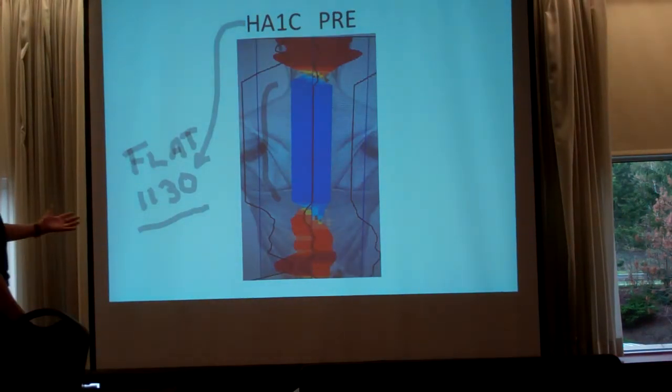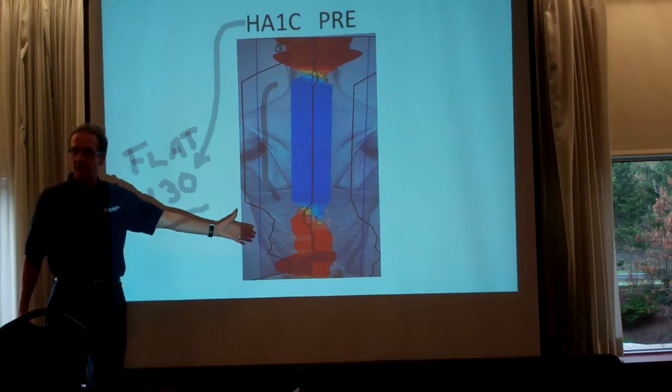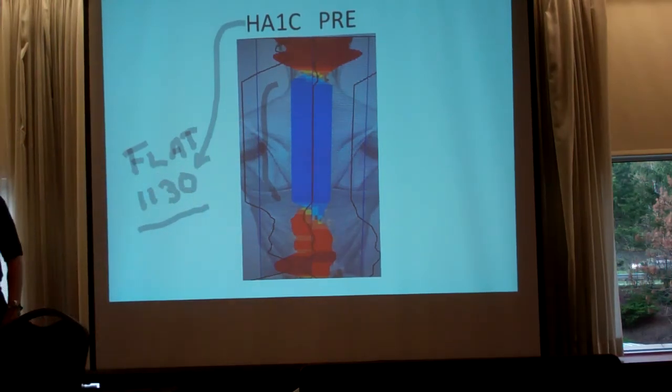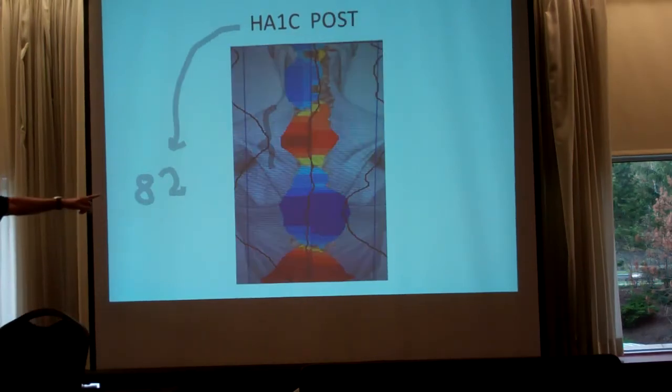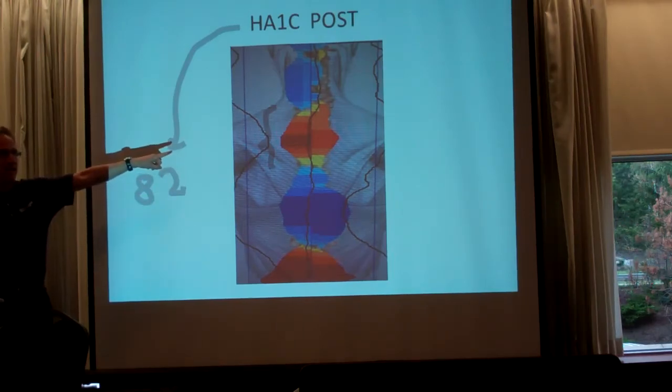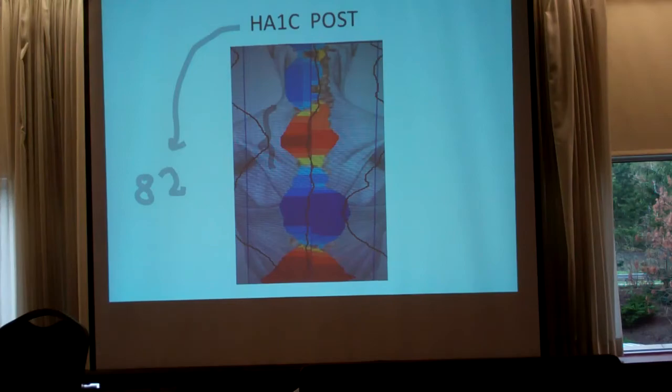So this is somebody who came into the office. We do thermography on our patients. This person had an HA1C of 11.3. That is not good. I don't have time to talk about what an HA1C is. This is the same person 3 months later, and her HA1C dropped 3 points. Do you see how her scan changed? So we know that food affects the spine, as well as the spine can affect how your body functions.